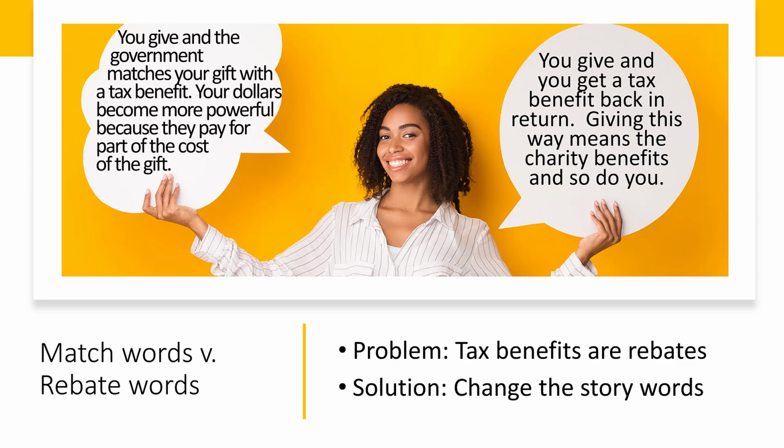So it makes sense to change the words we use to describe tax benefits. We want to use words that frame the tax benefit as if it were a match. Match language, yes: you give and the government matches your gift with a tax benefit. Your dollars become more powerful because the government pays for part of the cost of the gift.